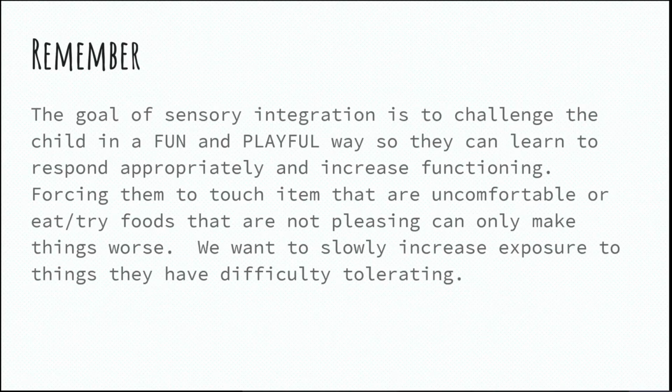Remember, the goal of sensory integration is to challenge the child in a fun and playful way so they can learn to respond appropriately and increase functioning. When you force them to touch that item that they're uncomfortable with, such as that food, it's not pleasing and can only make things worse. They'll never want to try it again. We want to make sure that we are slowly exposing them to those things that they have difficulty with.